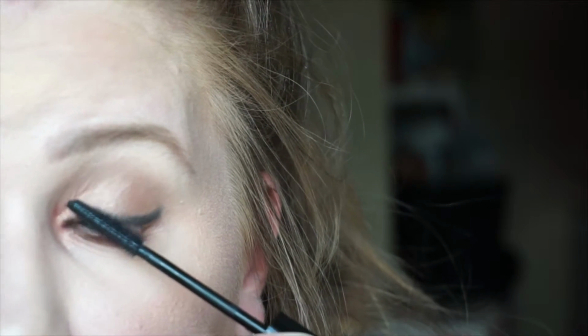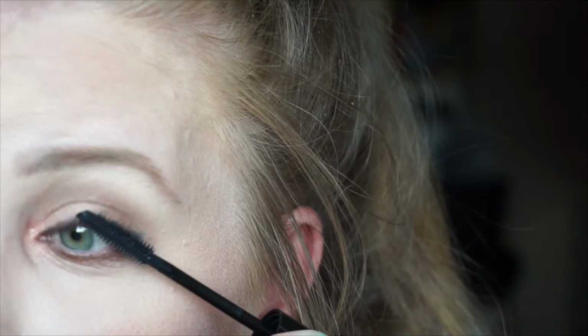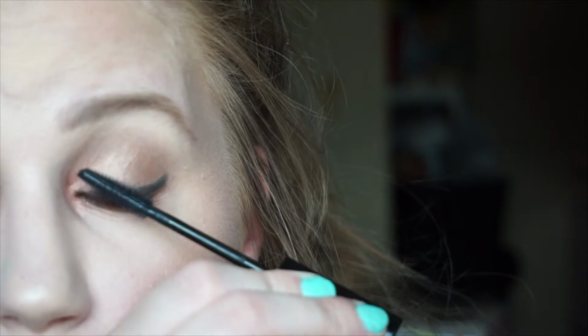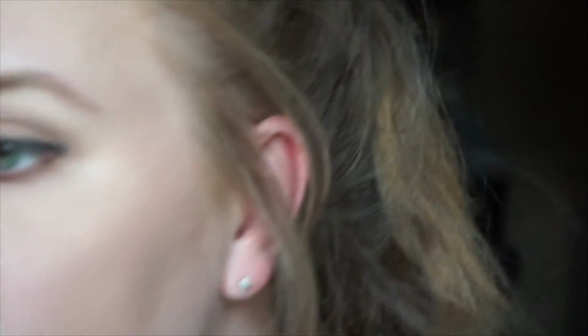So, I guess what I'm trying to say is I would like to use a mascara with the big bristles first to get a lot of product on my lashes and then go in with this to separate all the lashes. Because these type of bristles don't put a lot of product on your lashes, but it separated them really pretty.